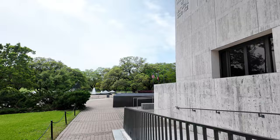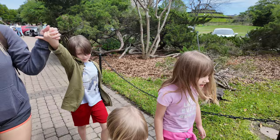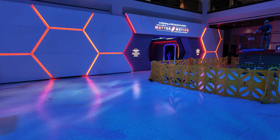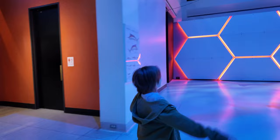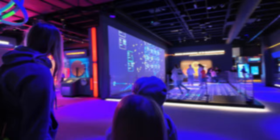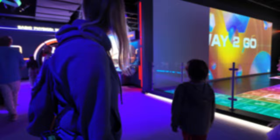You guys ready to go to the Science Museum? Yeah. Woo! See this new zone here? Matter, motion. You ready to check it out? It's like an arcade up in here. What's this?